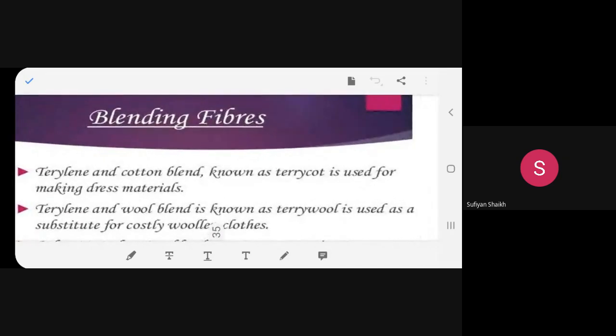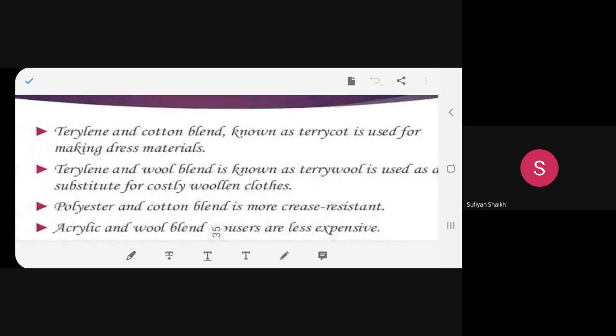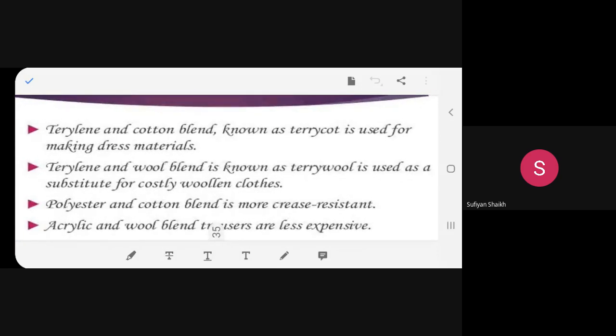Blending fibers. Now we are mixing fibers, okay? Sterling and cotton blend, known as Sterricoat, is used for making dress materials. Sterling and wool blend, known as Steriwool, is used as a substitute for costly woolen clothes. Polyester and cotton blend is crease resistant. Acrylic and wool blend trousers are less expensive.